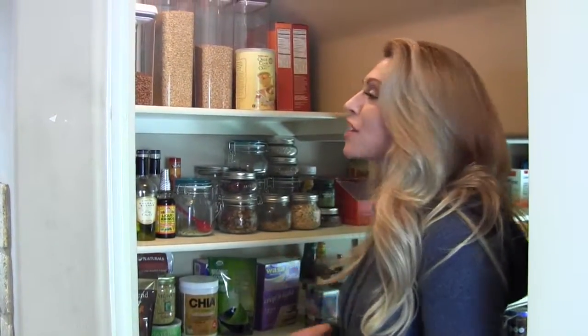But the biggest thing is keep it clean, keep it organized, don't go overboard, and just mix it up a little bit, but keep it healthy and keep those preservative and frankenfoods out of your pantry.